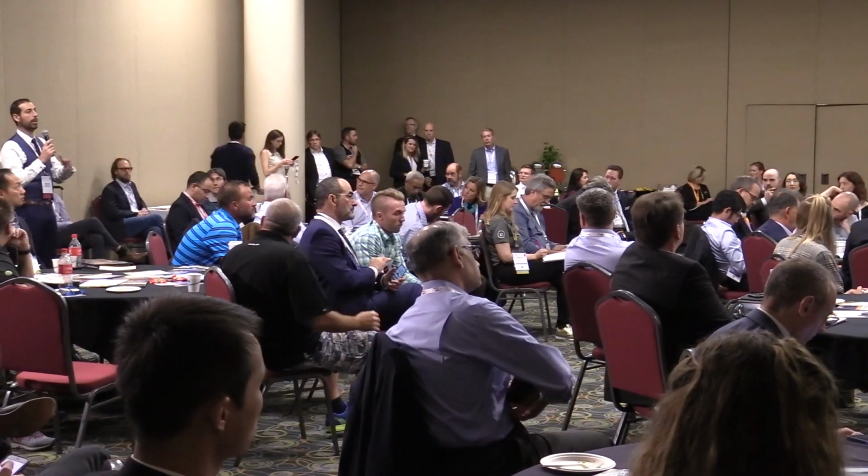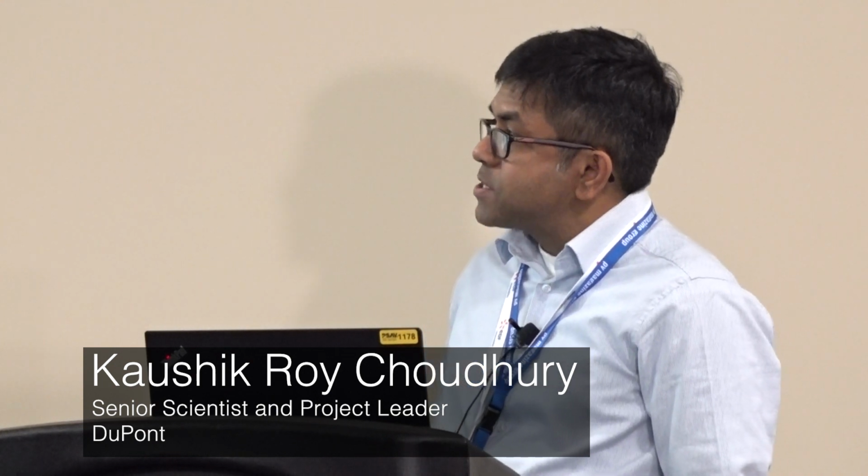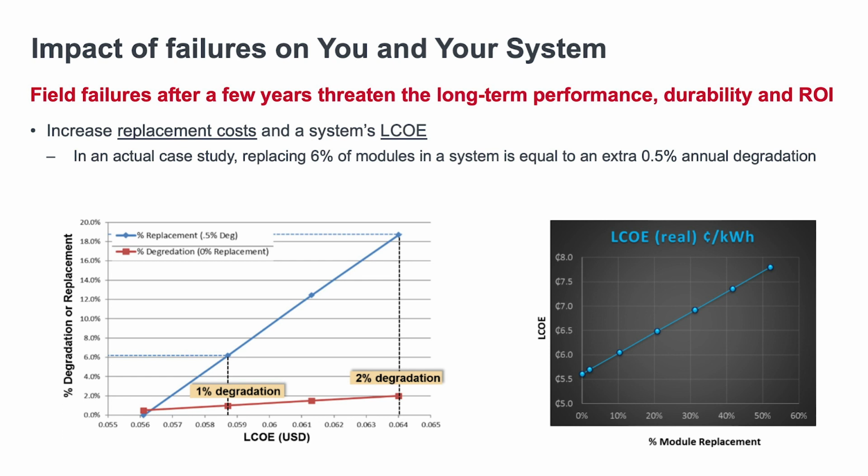Kicking off the discussion, Kaushik Roy Chowdhury, technical manager at DuPont, shared his insights on the choice of backsheet materials. In a comprehensive study of over 1.8 gigawatts of modules in the field, DuPont saw that cracking, yellowing and other failure modes have caused modules to fail just after a few years in the field. Sometimes replacement costs because of the premature failures can actually impact the system's LCOE beyond the nominal degradation.